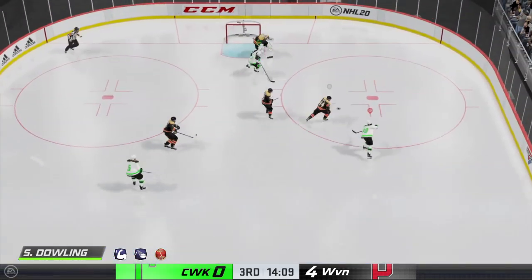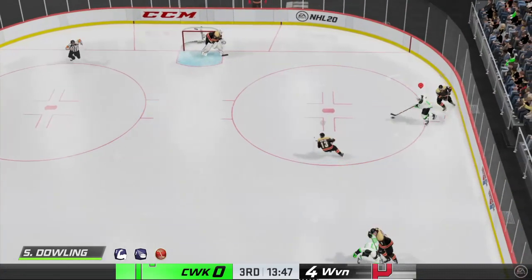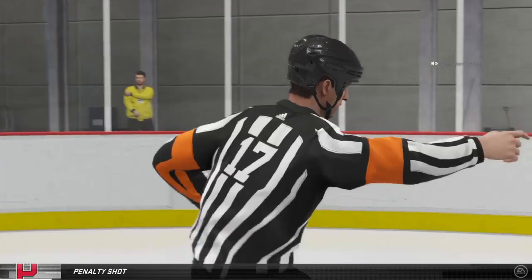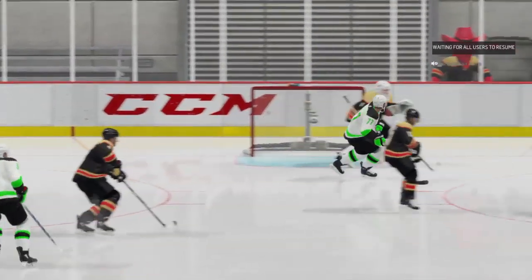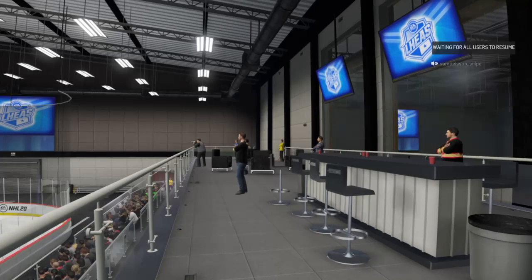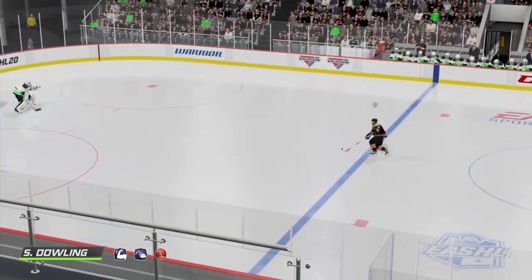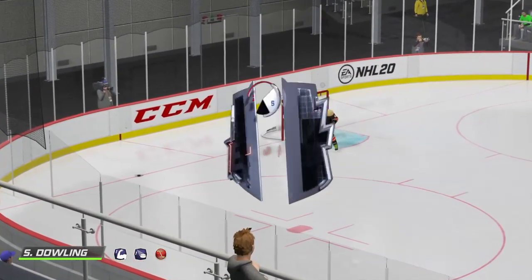Sends the pass over. Here's a chance on the doorstep! Official blows the whistle, and you know what that means. It's a penalty shot. The hockey equivalent of the showdown at high noon is set to go. Makes the stop under pressure.